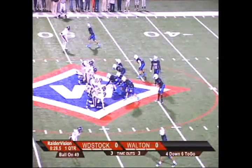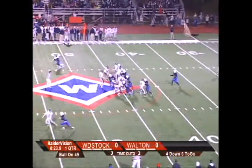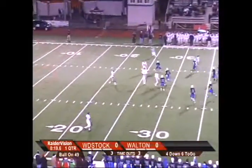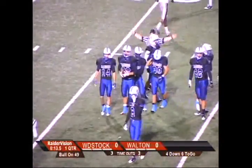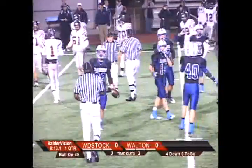Makai Poole back deep to do the punting for the Raiders, number 85. Got a big leg. And this time shanks it just a bit. And Woodstock's going to let it hit at the 25 and takes just a little bit of a Walton roll and will roll dead at about the 23-yard line. So Woodstock will take over right there with their third possession of the night.